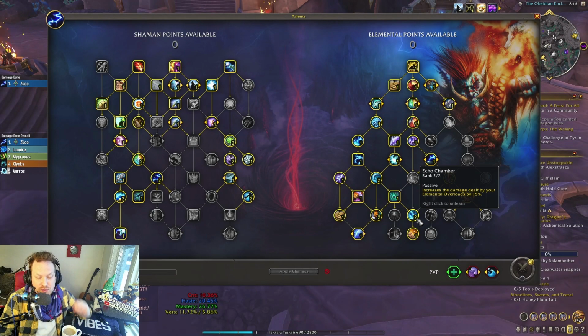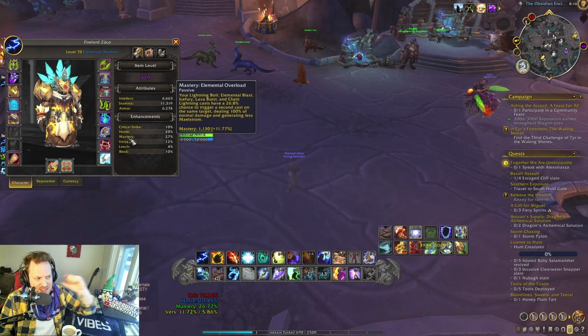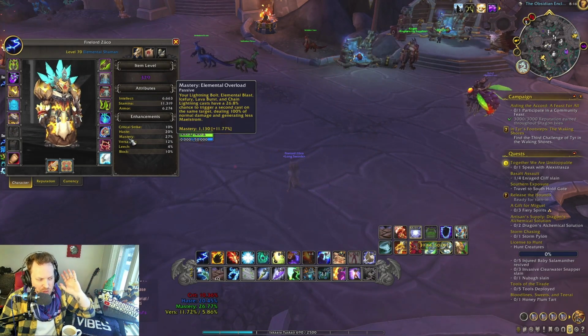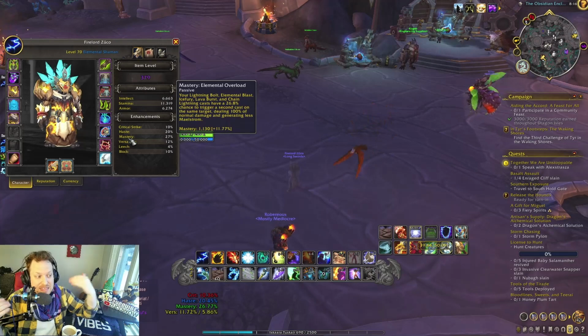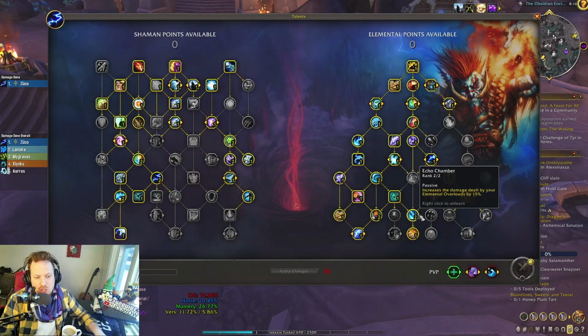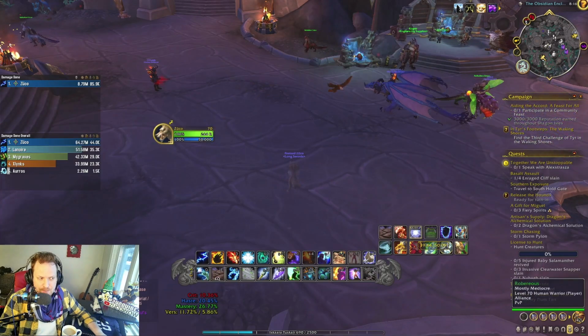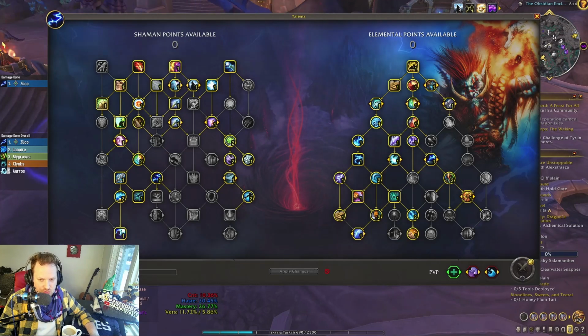because our overloads do the same amount of damage as our regular spells now. If you look at Mastery, it says Lightning Bolt, LE Blast, Ice Fury, Lava Burst, Chain Lightning casts have a 27% chance to trigger a second time, dealing 100% of the normal damage. So they just do double damage. Normally they don't do double damage, but we're taking Echo Chamber. So that's how the build works, and it functions extremely well.